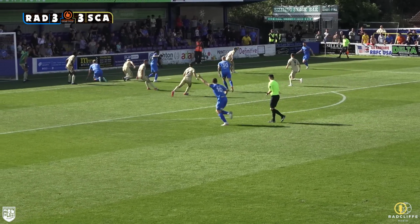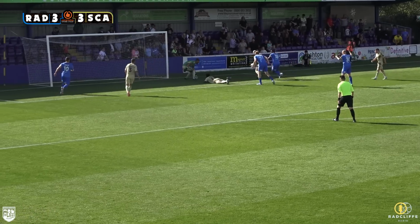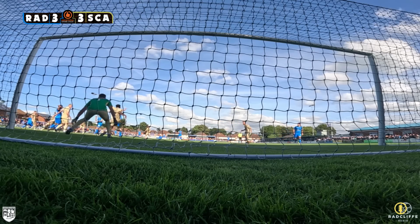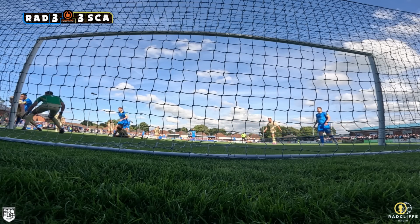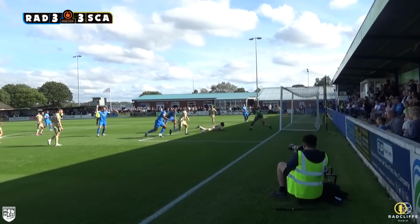Oh, still up. Now Jackson still. You can't turn away. Oh, where's he going to bounce? He's forced down by Goodall. Yeah, it's a corner. And he's fallen over. Surely the last kick of the game. We're in the dying embers of this game. Well and truly, 10 seconds left on the clock.